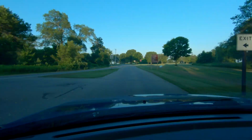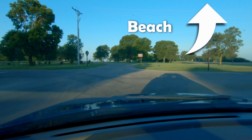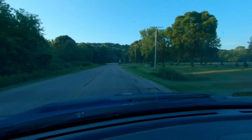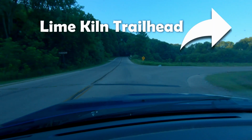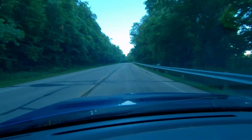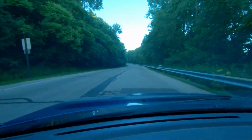After entering the park, you can go to the right to the marina, straight to the beach, or left to the rest of the park. On the right here is the lime kiln trailhead and the remains of the old kilns. Next up is the side of the escarpment. On video it doesn't look steep, but believe me, it is.